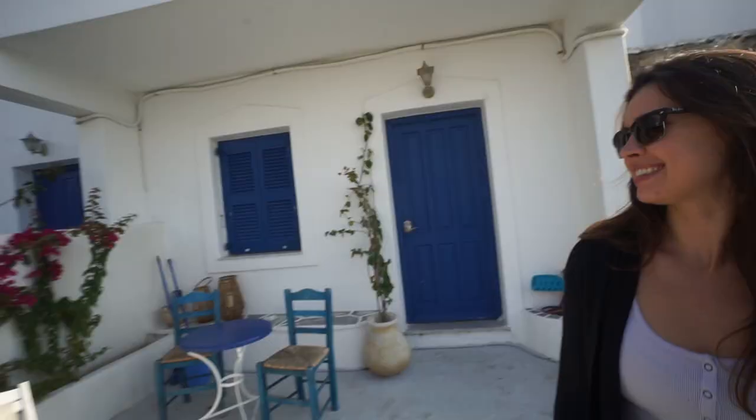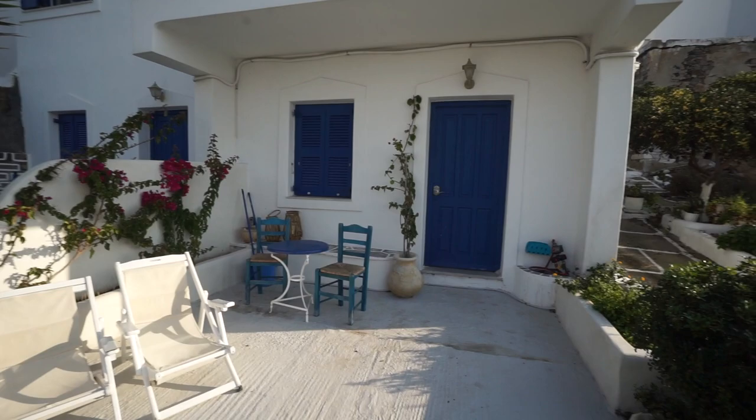If you'll see right behind us, this cute little apartment. Yes. This is our place here in Paros. We don't know if it's Naoussa or Naoussa. Naoussa. This is our cute little place. It's gorgeous. But best of all, this is the view.